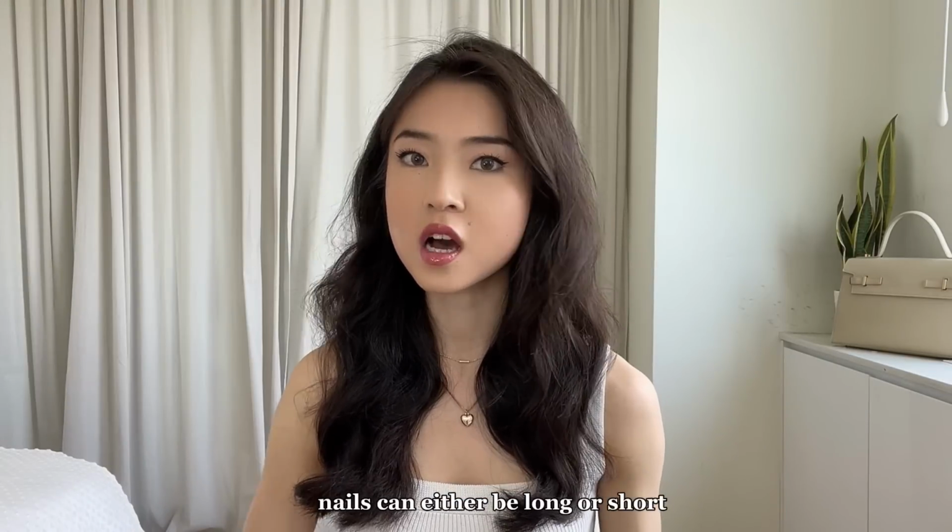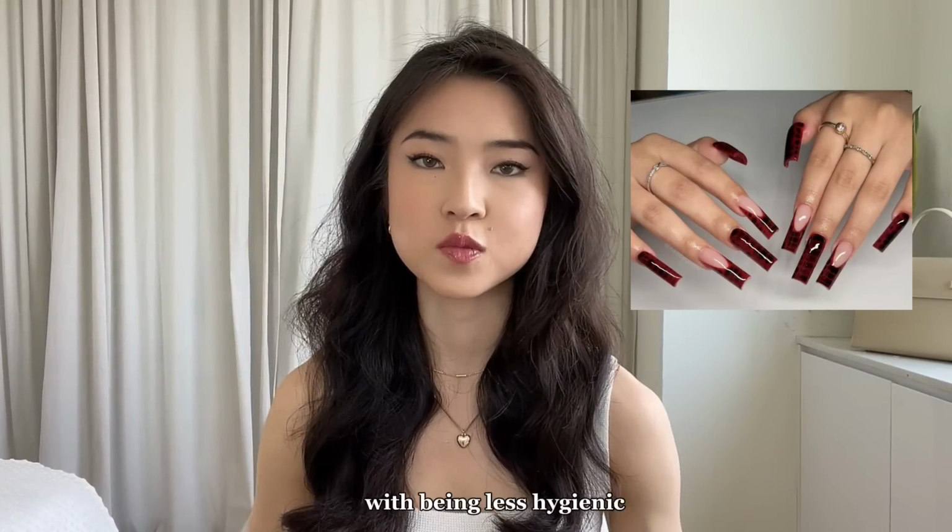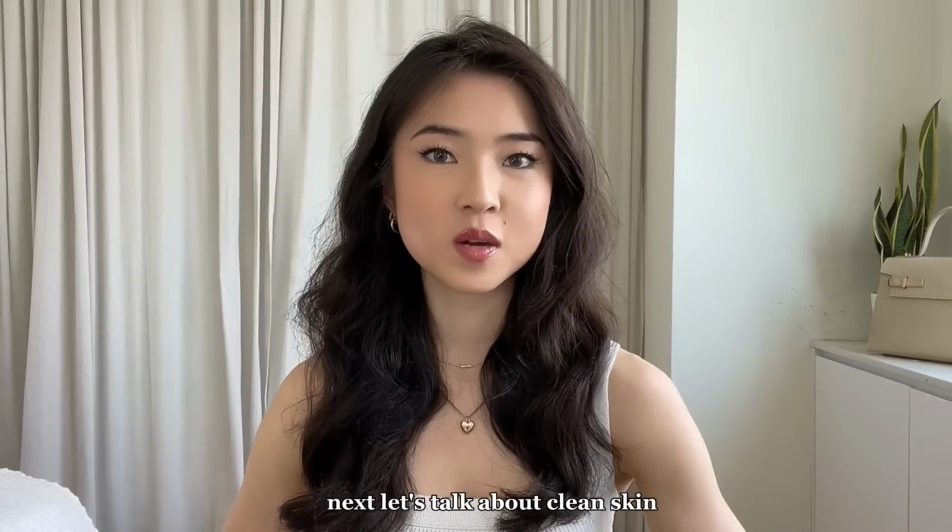Nails can either be long or short, but they shouldn't be extremely long as this can have an association with being less hygienic. Next, let's talk about clean skin.